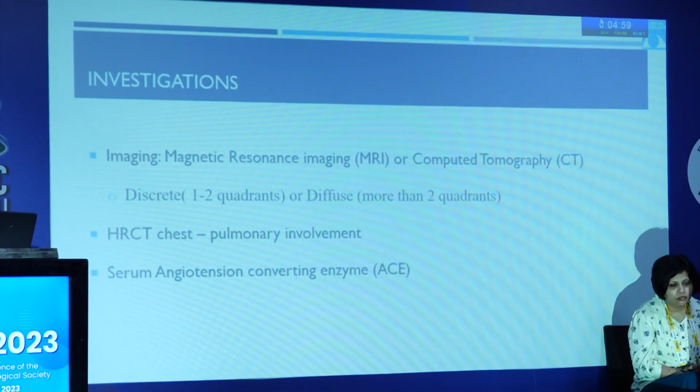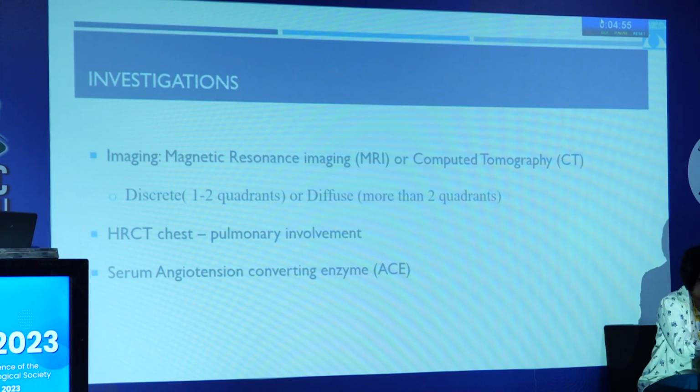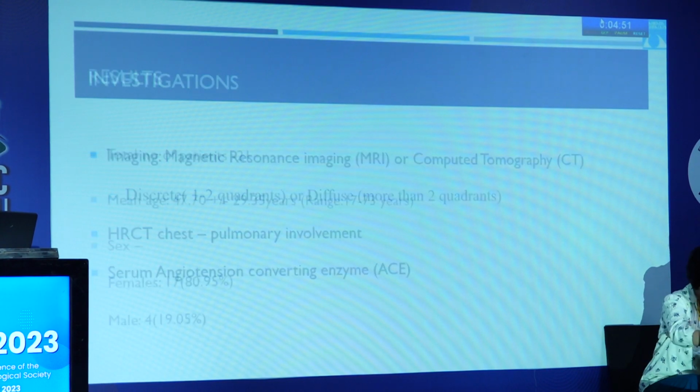All patients underwent imaging, either in the form of an MRI or CT. HRCT chests were done for all patients once histopathology confirmed sarcoid, and serum ACE levels were done.